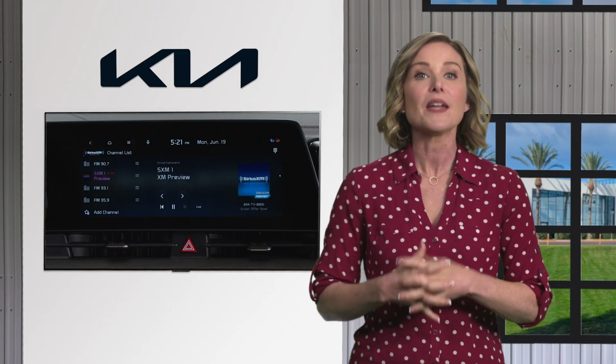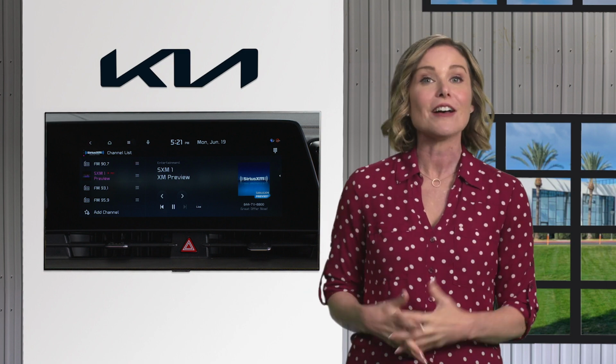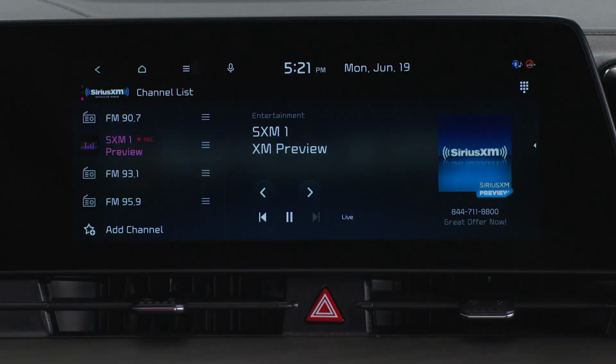SiriusXM also has a Smart Favorites feature that allows you to listen live or rewind a song. Here's how it works. While listening to a song from the beginning, on one of the first 10 presets, you can select the Skip Backwards icon and the song will start over. Selecting Play Live will return you to the live broadcast.